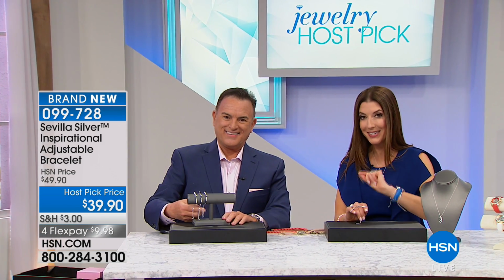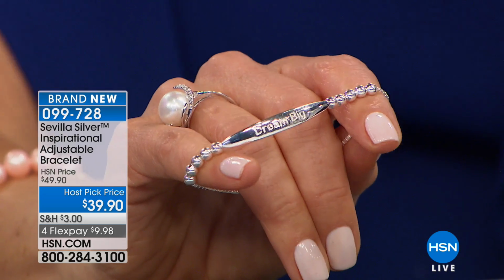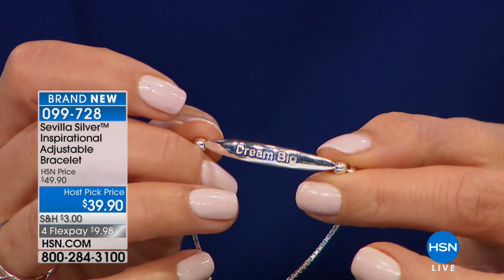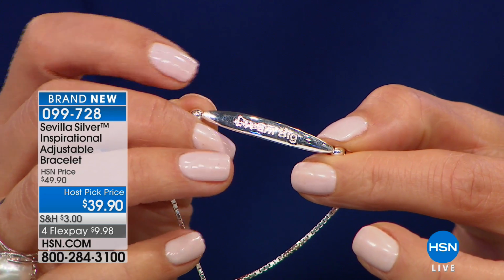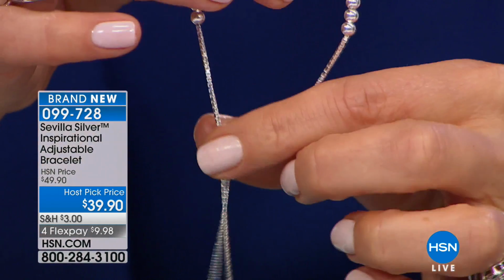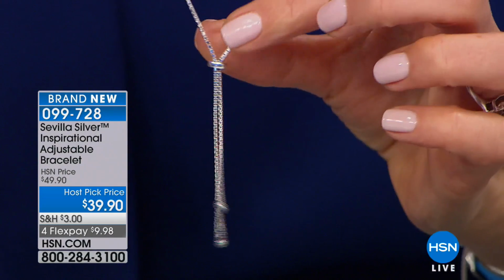And it wouldn't be any other way than to be presented on a Sevilla Silver bracelet, because this is one of your number one styles from Sevilla Silver. It is the Adjustable Bracelet. You can see that I'm holding. Let me hold this up for you so you can actually see that. There's 3 phrases to choose from. The first one is Dream Big. And it's all engraved for you in that beautiful sort of ID bracelet style on a curved bar. You have the accent of the sterling silver beads, and you have the number one adjustable style in Sevilla Silver history, which is on that slide chain.